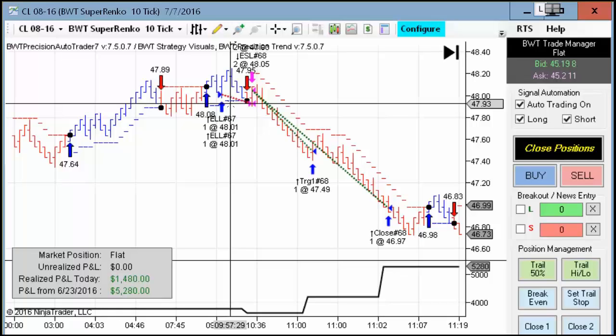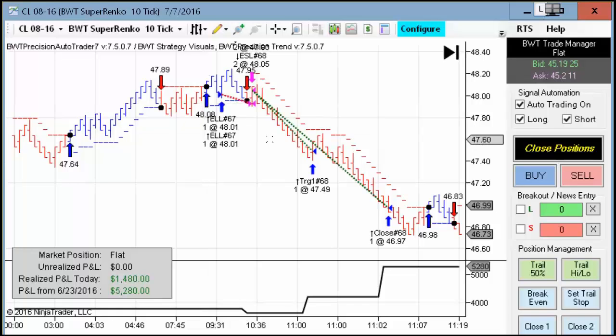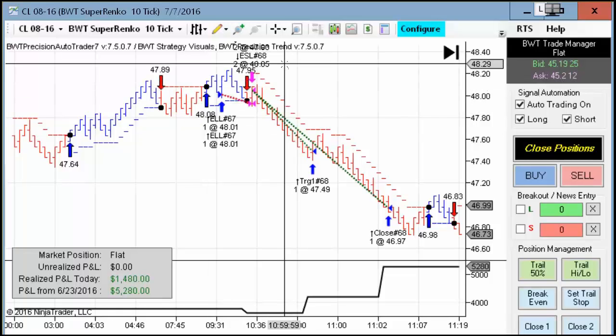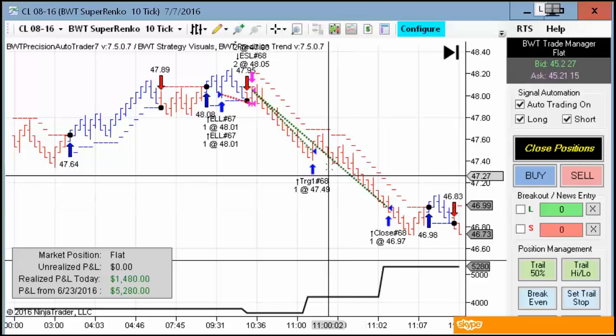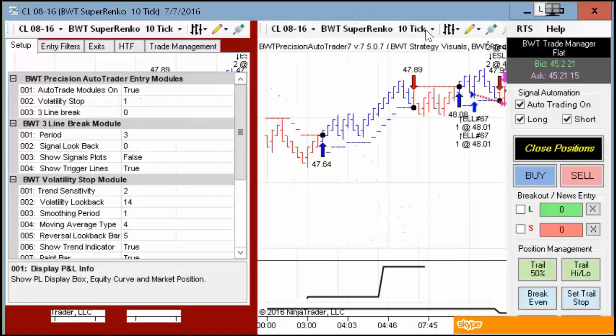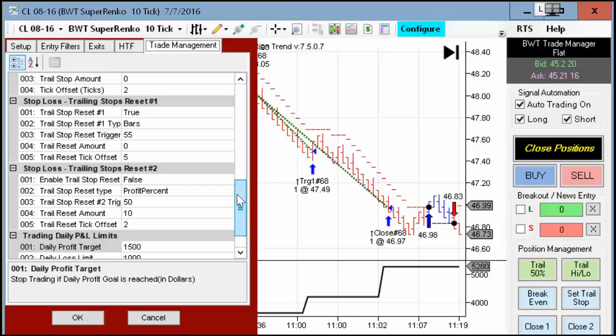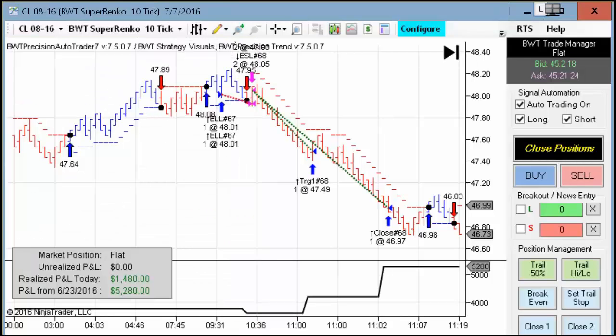Actually 47.95. So this losing trade was only 6 ticks, but the winner went short at 48.05, and the second contract covered at 46.97, over 100 ticks on this second contract, resulting in this hitting its goal of 1,500 for the day, I'm pretty sure. Really great performance in the crude oil today.